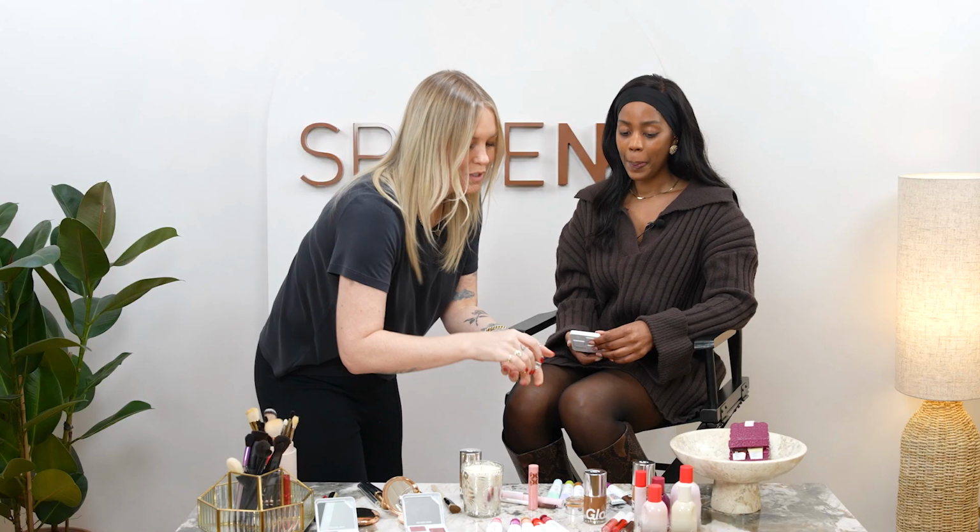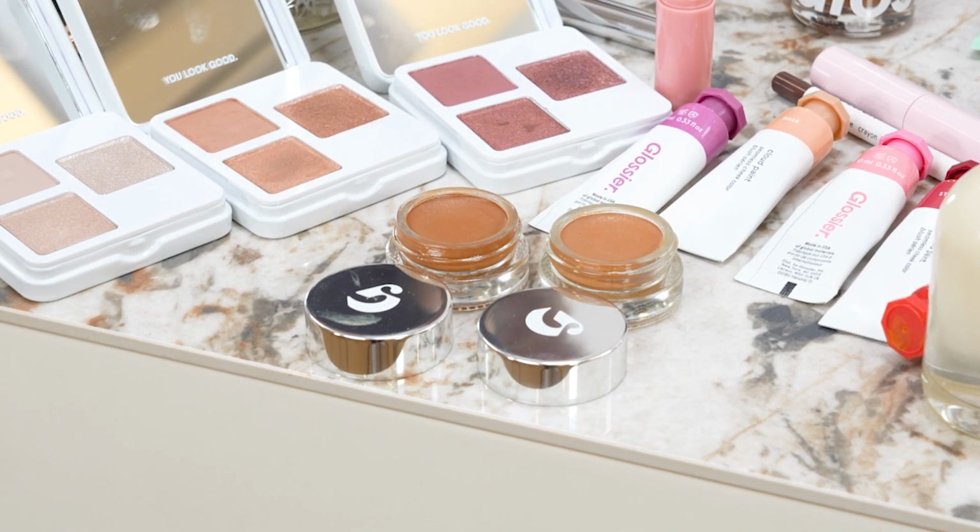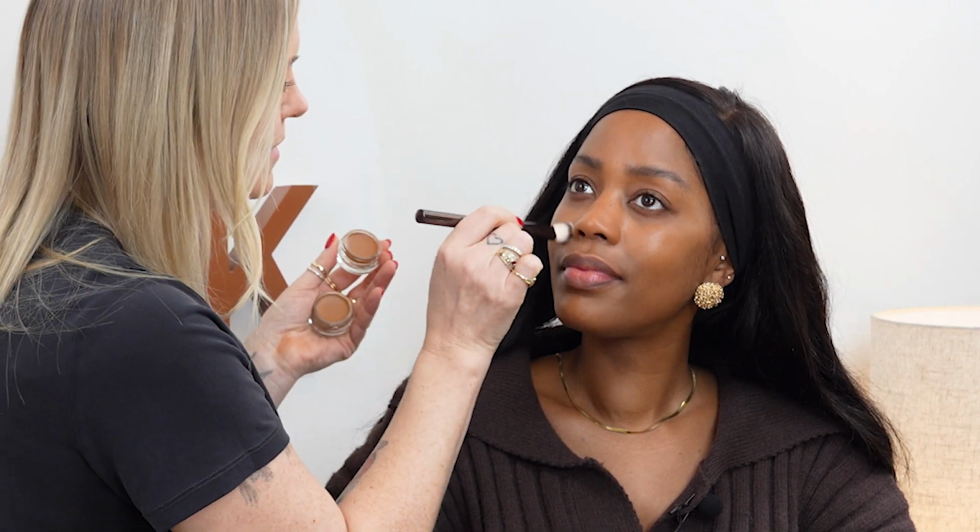Right, so concealer. We're going to use one of these little pots. This one's the Balm concealer. Perfect for under the eye area. Perfect for taking down any redness or blemishes.